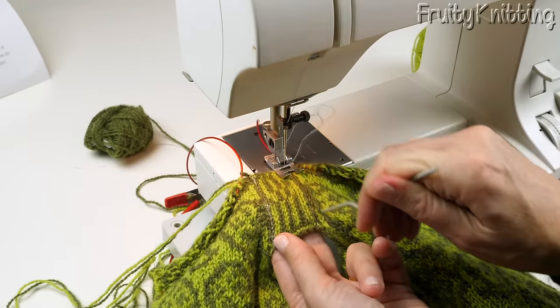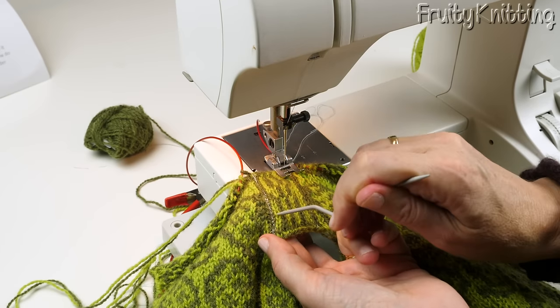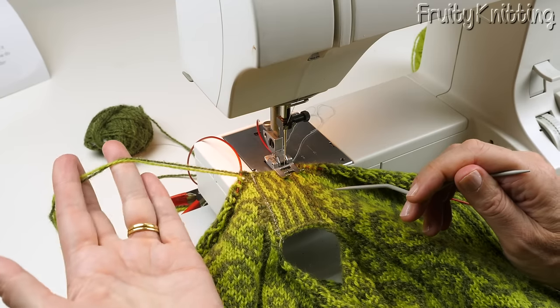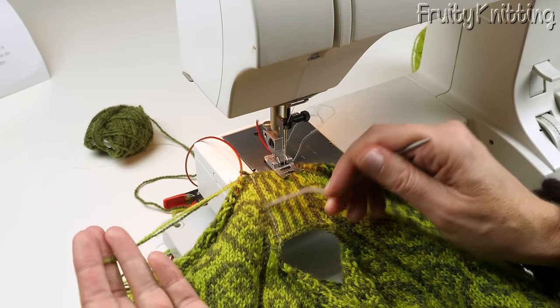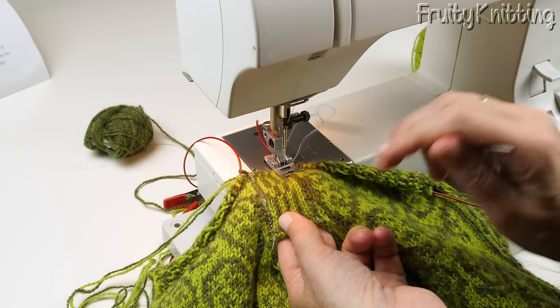So I finished those long straight stitches on both sides. This side looks a bit botchy because I accidentally sewed in my yarn thread, so then I had to unpick bits of it and redo it, so that's why it looks messy, but that doesn't matter at all.